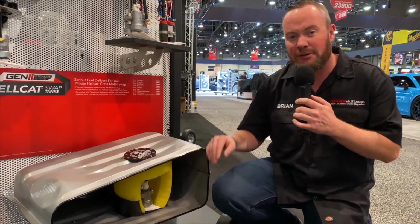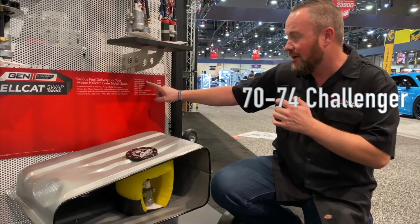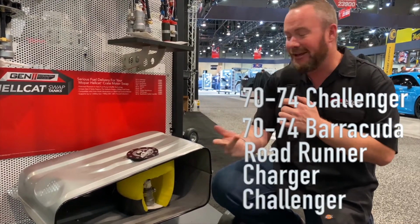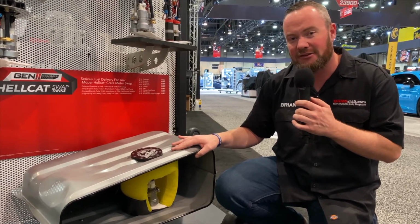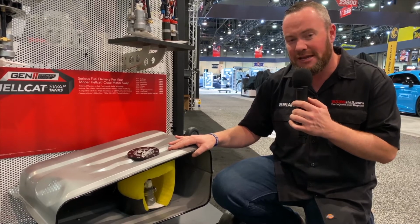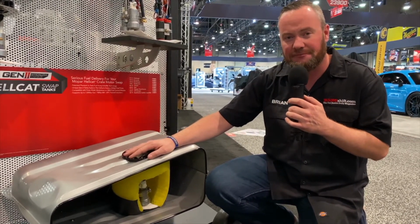A lot of great applications here. This is a bolt-in tank for cars like a 70 to 74 Challenger, a 70 to 74 Barracuda. We're talking Roadrunner, Charger, Challenger, Dart, GTX, even the Superbird. So if you're making a Hellcat swap in a classic Mopar, you want to maintain that classic fit of a factory-style tank and deliver all the horsepower you need with their Aeromotive fuel system, their swap kit for the Hellcats is just what you need.